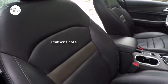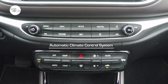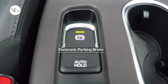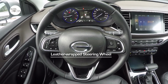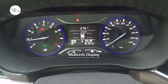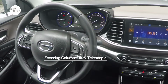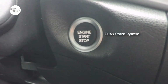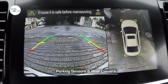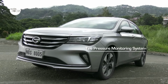GAC chose leather for seats and trim for the GA4 1.3 GL Turbo. The automatic climate control also gets rear vents, and parking brake is electronic. The leather-wrapped steering features paddle shifters, and the dash boasts of a multi-info display. It also added a tilt and telescopic column for the electric-powered steering system, start push button, auto headlights, power steering, parking sensors complemented by a reverse camera, and a tire pressure monitoring system.